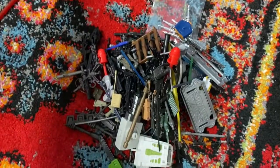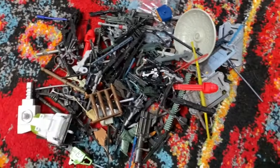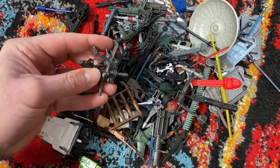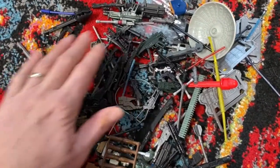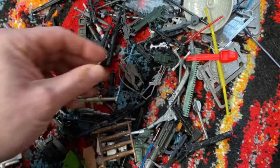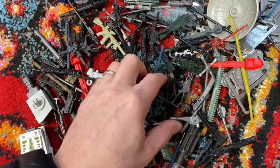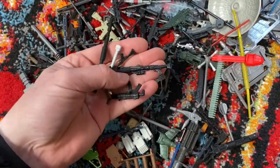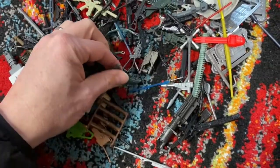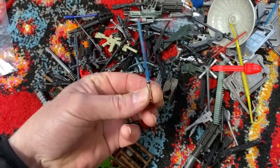If I dump it over, what you're looking at here, folks, is a variety of weapons. They're all loose. Somebody, instead of pitching them or losing them, they just dumped them all in this one thing to kind of keep a hold of them. Some of these things belong to G.I. Joe type characters or Army men type people. Some of these are Star Wars components, Star Wars blaster rifles and things like that. I'm gonna have to do some research. Here's a little lightsaber. You know where that comes from.